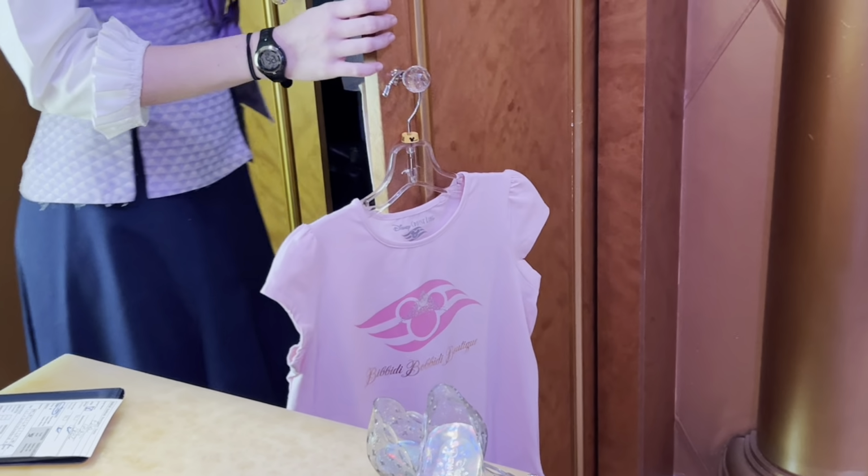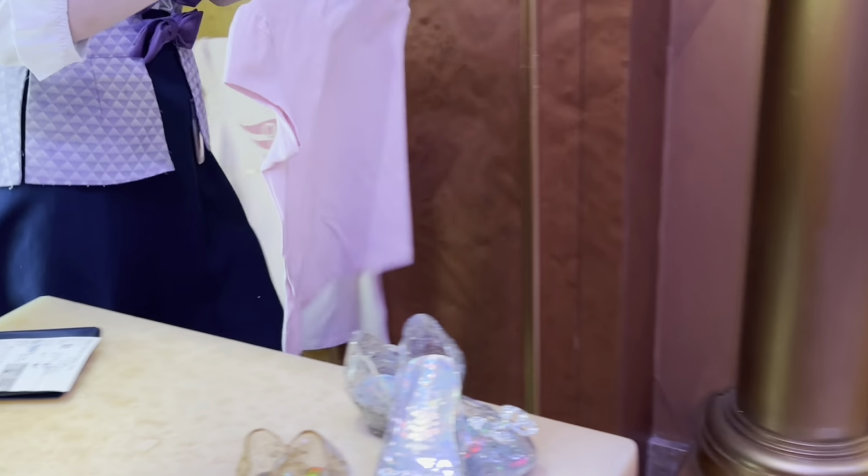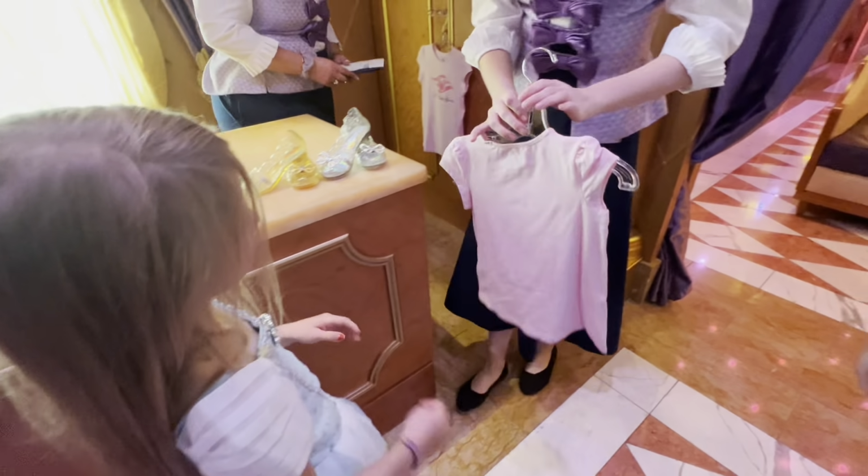Is this small? Yeah, I think it's going back down. This is our extra small. Let's hold it up to your shoulder. Yeah. There we go. That'll be good. It's your small.